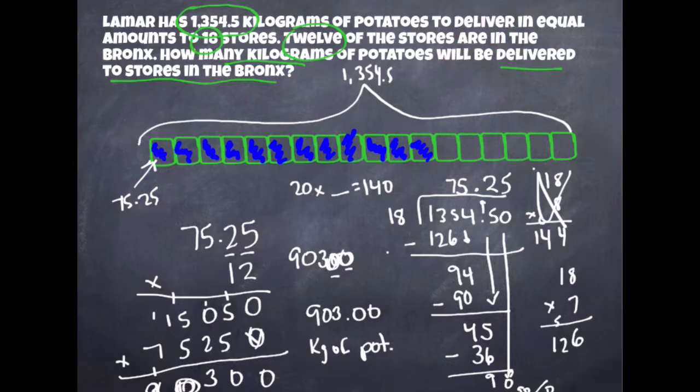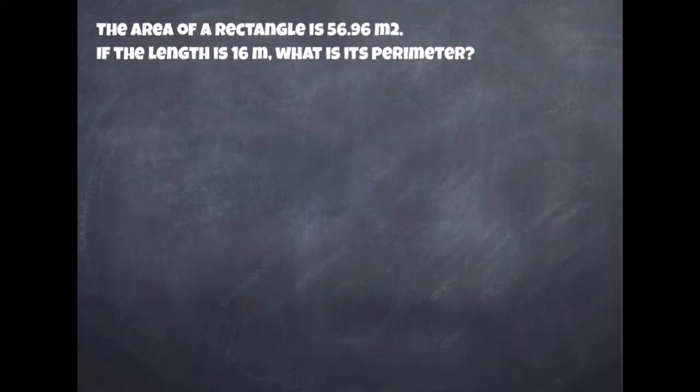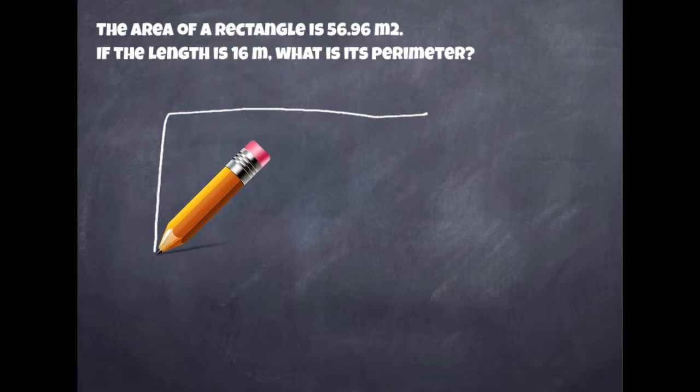Let's go ahead and try one more real quick. This one's a little bit different, and it's working with the area model, or not the area model, I'm sorry. It's actually just working with area. So let's take a look at that and see if we can figure this one out. This one should go hopefully a little bit faster, but this one says the area of a rectangle is 56.96 meters squared. If the length is 16 meters, what is its perimeter? All right, so let me go ahead and draw a rectangle real quick.